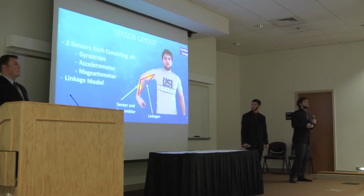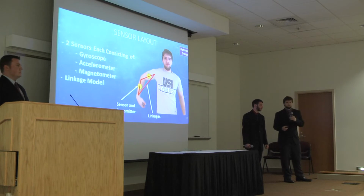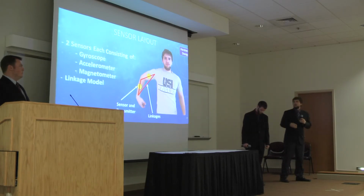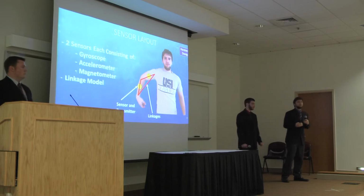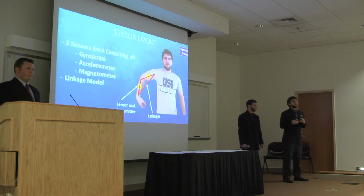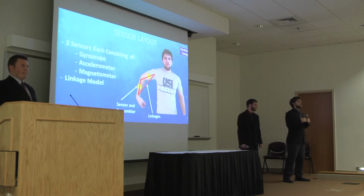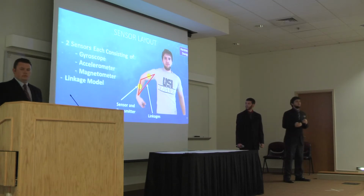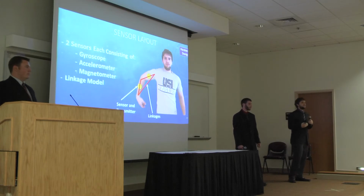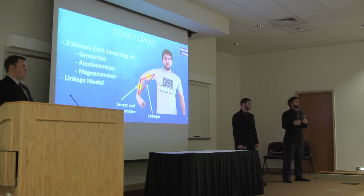We determine the center of mass through anthropomorphic data. That data is just average lengths of the body and average weights of the body, and we use that to calculate center of mass. We used a linkage model, which is illustrated in red on the arm. That was used to determine the forces exerted on the elbow and the shoulder. The reason why we used a linkage model was to take something that's very complex, break it down to its individual components, and then analyze it.